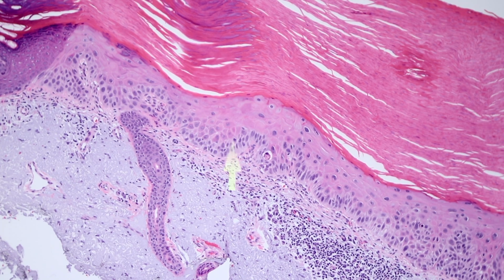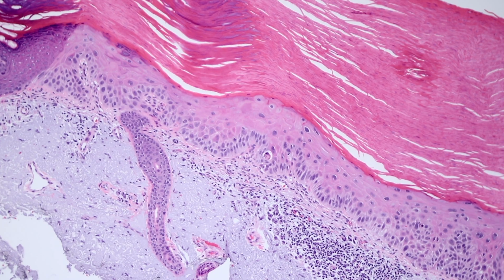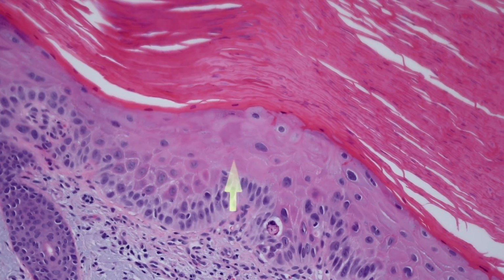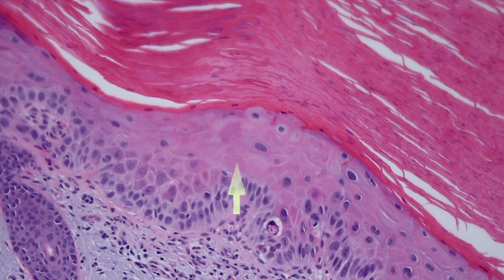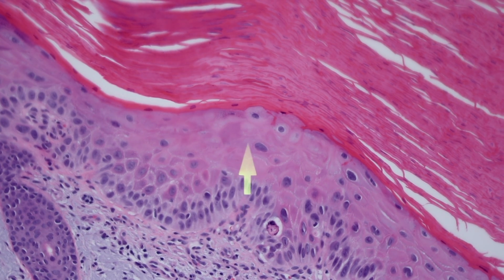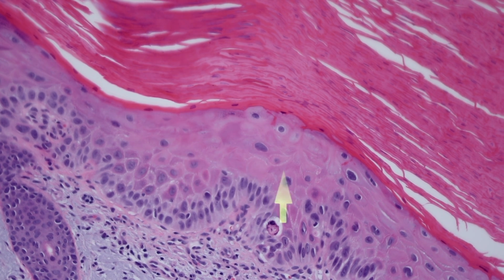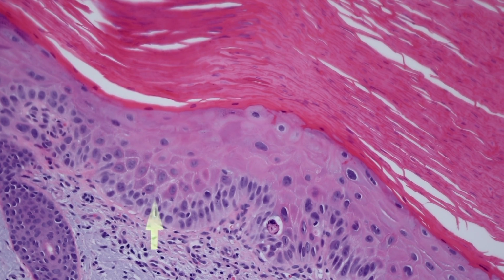Look how cellular the basal layer is, right? Very jumbled and disorganized. But then as you go up, the cells become more glassy. They have abundant homogeneous pink cytoplasm. When we say glassy in regards to keratinocytes, that's what we mean. Lots of dense, smooth, homogeneous pink cytoplasm because they're full of keratin filaments. In this case, it's keratins 1 and 10, which are the main keratin filaments in the spinous layer keratinocytes, whereas keratins 5 and 14 are the main ones in the basal layer keratinocytes.